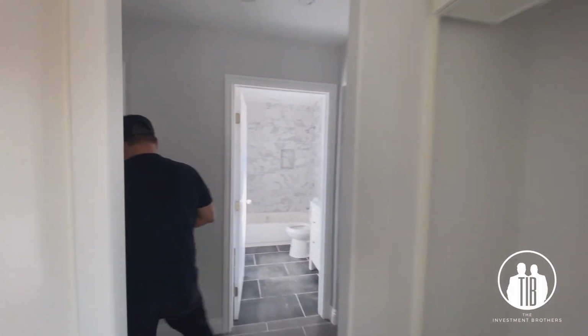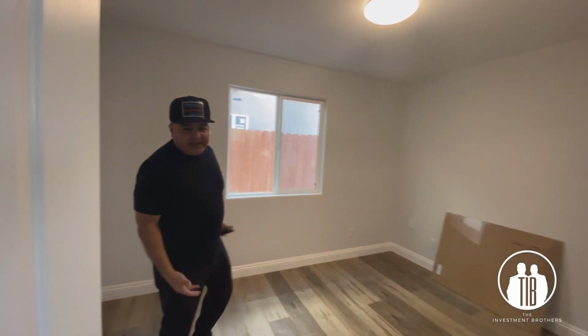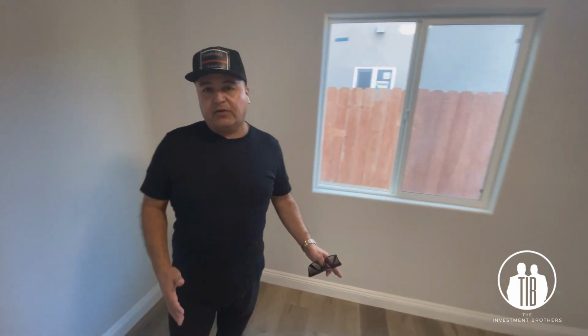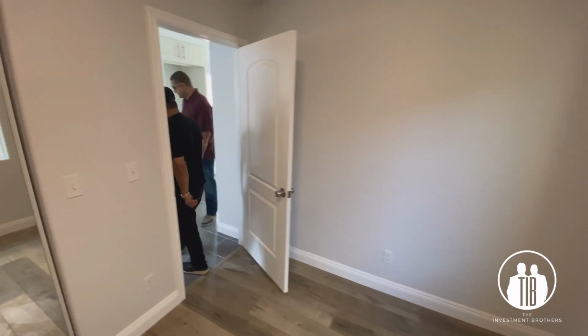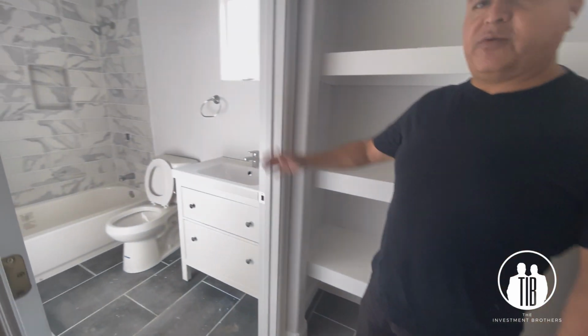So what we have down here set up is you could call it like a little mother-in-law quarters, where you've got a bedroom down here. If it's an older family member that's living here, this is ideal for them, because right off the bedroom you have an actual bathroom. So they have privacy. Also, this will be the guest restroom if they want to use it.